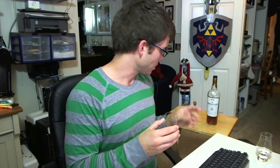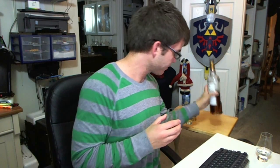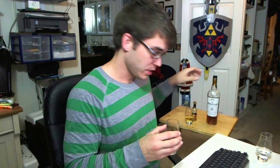Okay, so Macallan 12. This is significantly darker than the Glenmorangie. This is probably Amber plus 3 on my scale. Now, I'm not sure. Once again, I should probably start looking this up. I'm not sure if this has got color in it either, caramel or E150. But either way, that's the color. Let's move on.